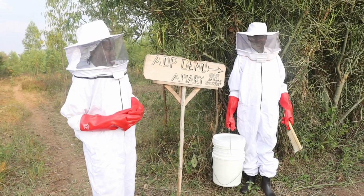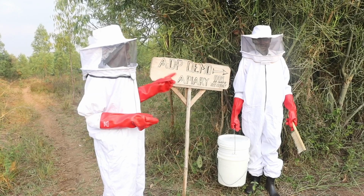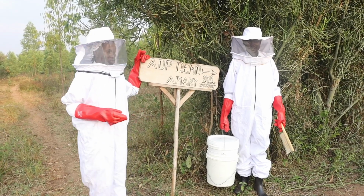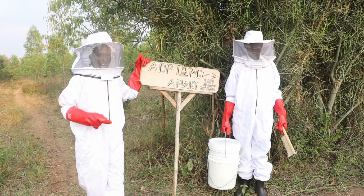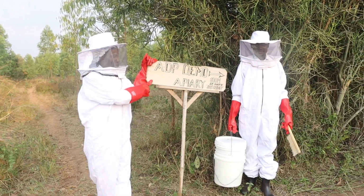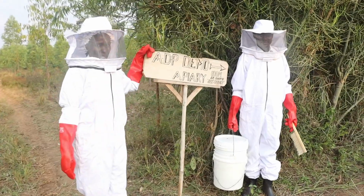And in apiculture, when you're siting an apiary, it is one of the things that you should include as a protective measure, that if anything happens, at least you would have already warned the people that you are not supposed to encounter bees in such a place.